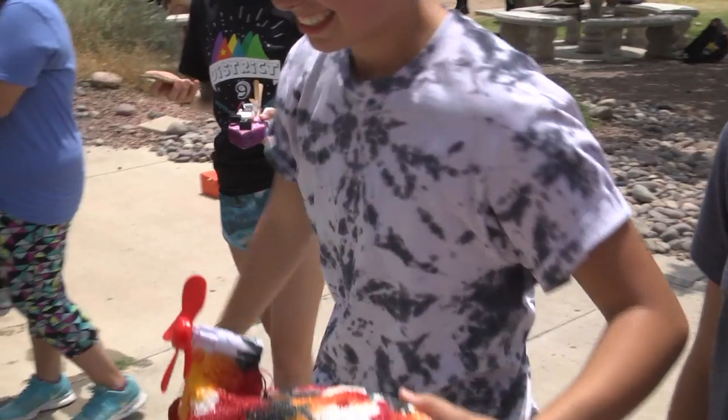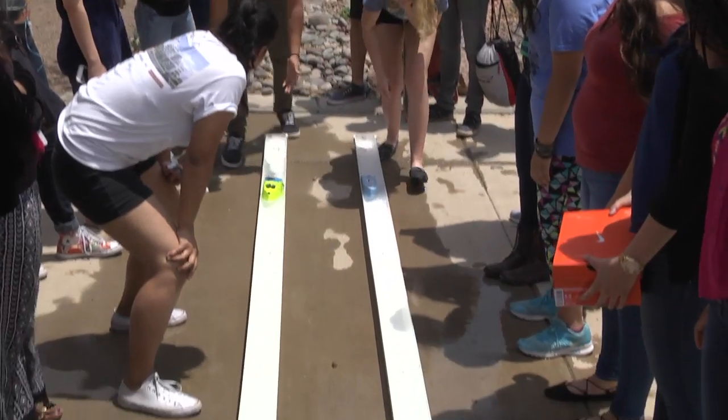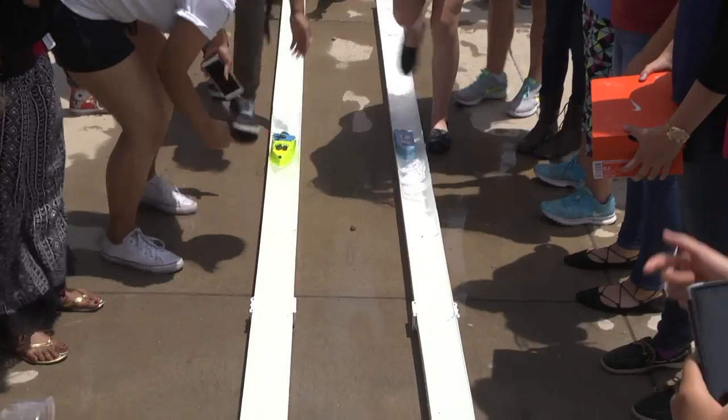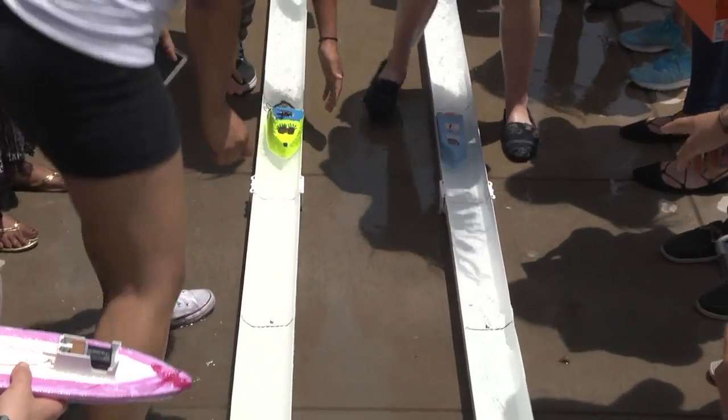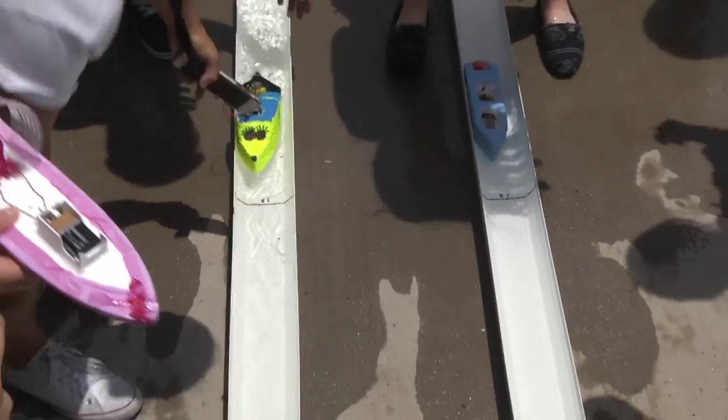incorporates everything you've learned. I just think it's important to give kids an opportunity to be creative and apply what they've known. I think that that's where the true learning happened. I think that there was a lot of things that they picked up that I never would have talked about. It just came out of the problem solving and the engineering aspects of this.